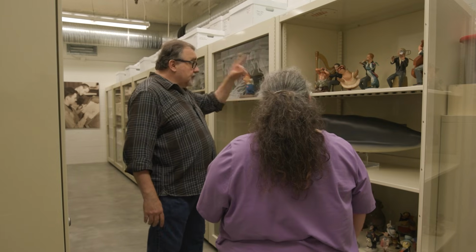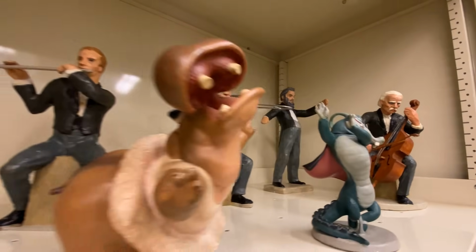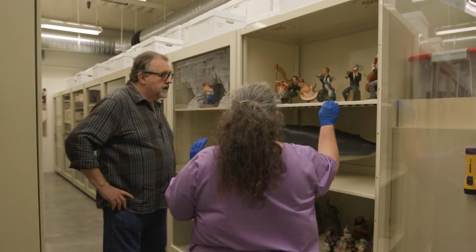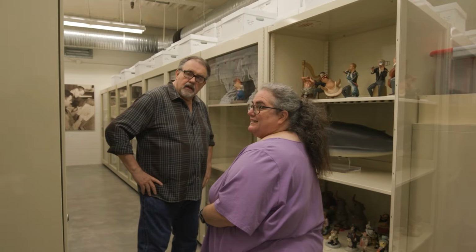And these are from Fantasia, these orchestra members. Yes. You know, there's a rumor that those were actually used at the beginning of the orchestra, so they didn't have to have an orchestra. Yes, so they would use these instead. Oh, kind of like shadow puppets. And they were using them for camera and lighting shadow tests for the original. Exactly.